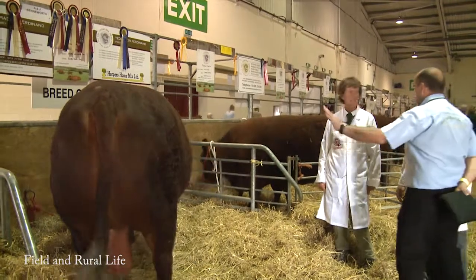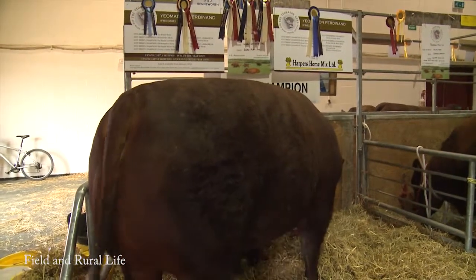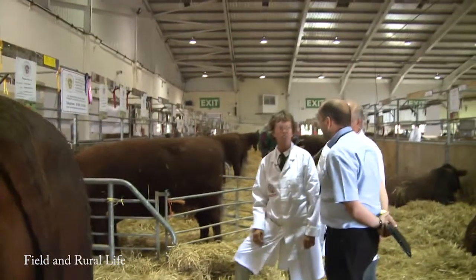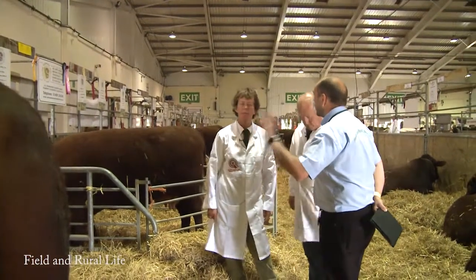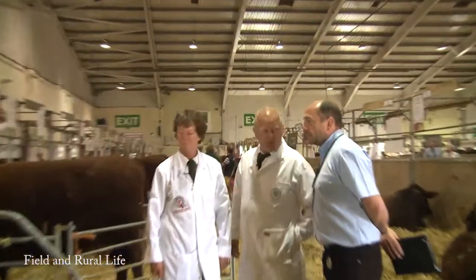Now, have you been using him for breeding stock? Oh, absolutely. In fact, everything here is his stock, except the cow, but her calf is. And they've done very well in the show ring as well. So it proves that he's not just a good show bull; he's a very good stock bull. Right, okay. Now, for the people that are watching this, just explain what the breed is and what it's all about. Well, he's a red Ruby Devon bull. He's 4 years old.